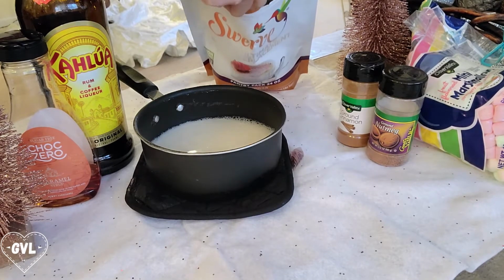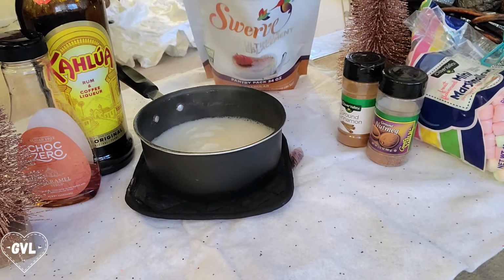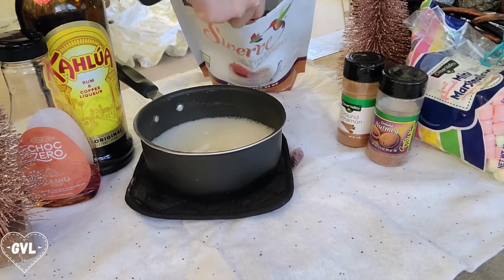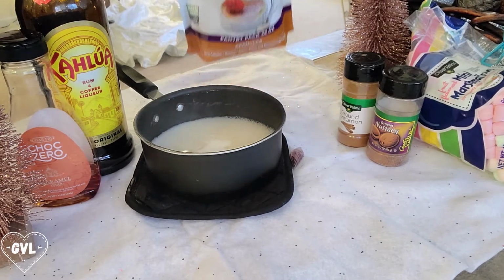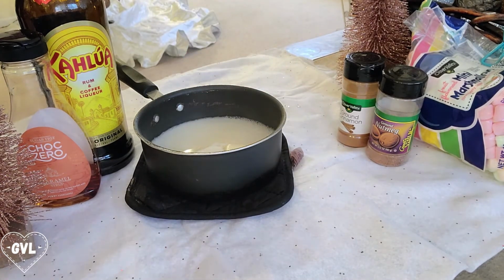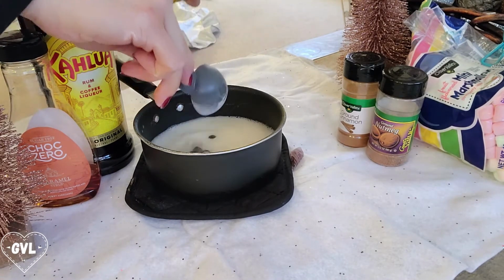I did try this drink after it was done, and to be quite honest with you, I feel like 2 tablespoons of sugar was too much. It was just far too sweet. So if I was to do this recipe again, I would probably only add 1 tablespoon. But again, it's completely up to you and how much sugar you like in your drink.